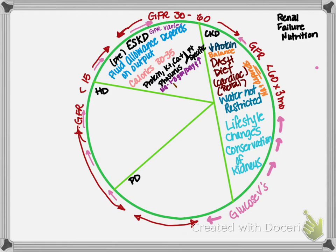And the thing is, I've already talked about the conservation of the kidneys, but lifestyle changes are so important. It's a mindset. We've talked about before how people say, I'm on a diet, I'm on this diet, I'm on that diet. Well, it's not a diet. It's really a lifestyle change they've really got to get on board with.